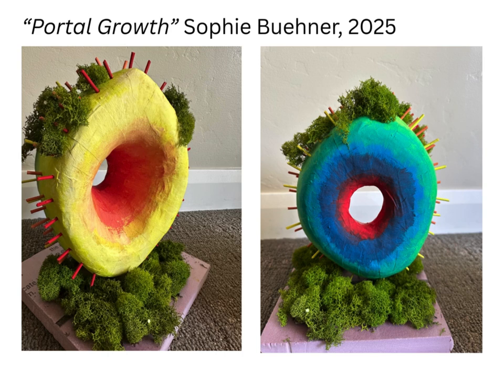This sculptural piece is titled Portal Growth. The artist is Sophie.